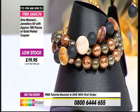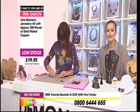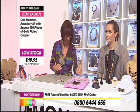I do apologise. Okay, so I've used these gorgeous little chandeliers as connectors, and it's ever so simple.